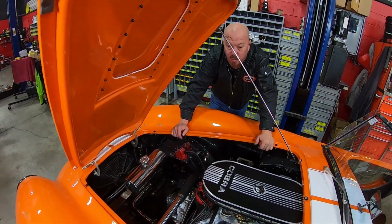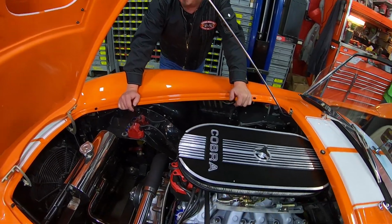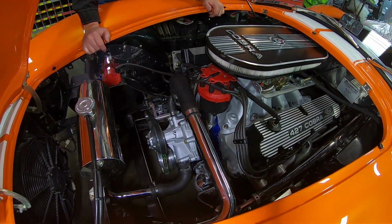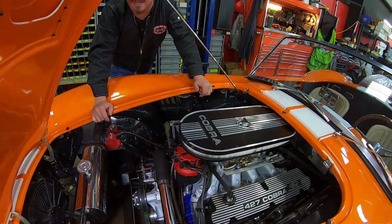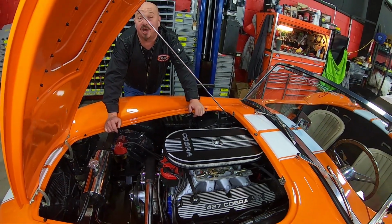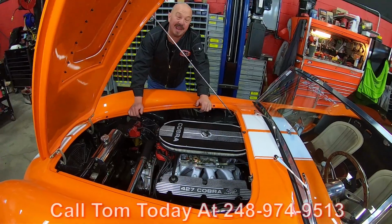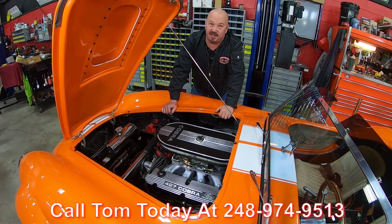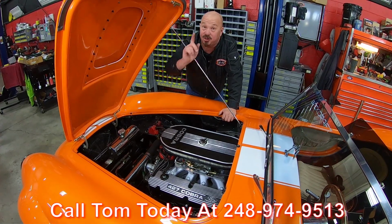I tell you, they build one awesome car, guys. This car is a blast to drive, making 535 horsepower. We got the 5-speed, the independent rear. She is a hoot. Call us at 248-974-9513 and let Vanguard Motor Sales park this dream in your driveway.